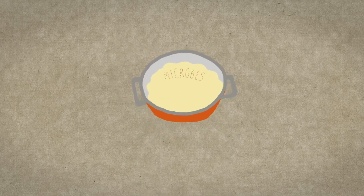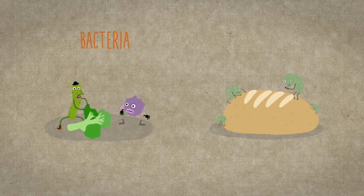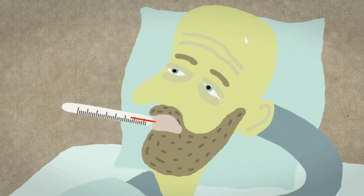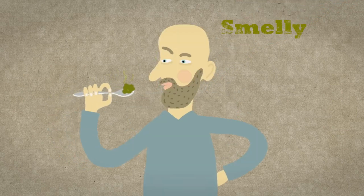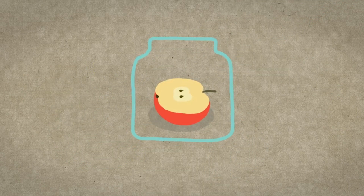There are two major factors that cause food to go bad: microbes and oxidation. Microbes like bacteria and fungi invade food and feed off its nutrients. Some of these can cause diseases like diphtheria and botulism. Others just turn edibles smelly, slimy, and moldy. However, preservatives can prevent both types of deterioration.